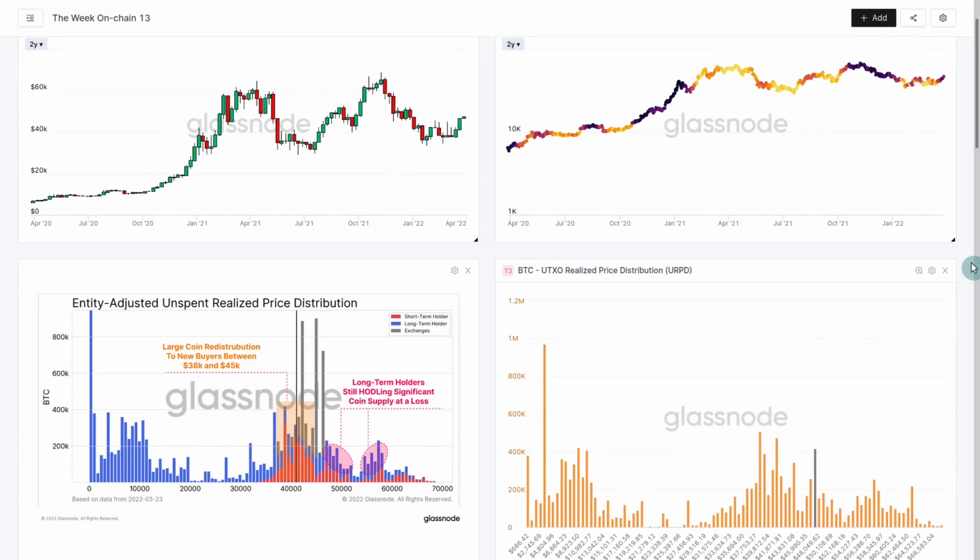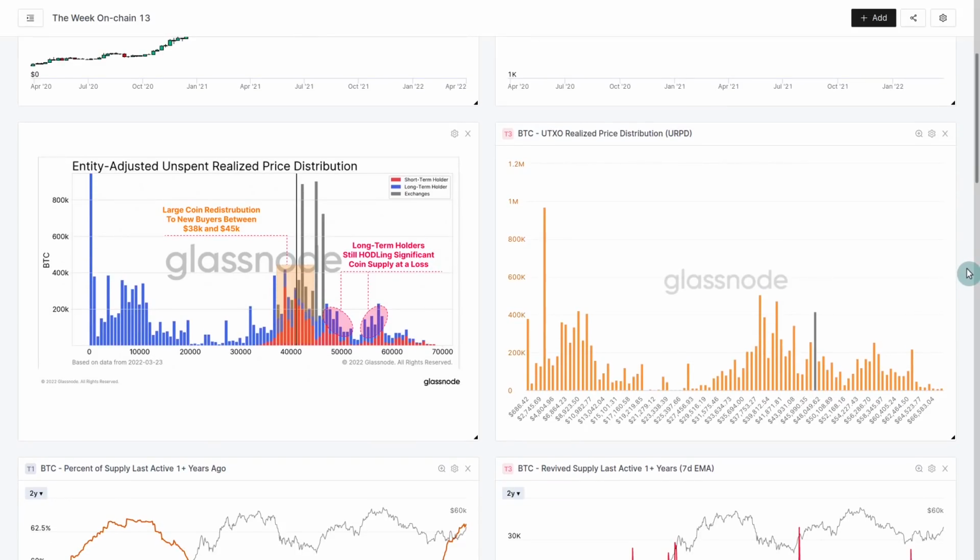There are new people who have come into the market and accumulated coins from people who were exiting, many of whom would have been at a loss. So we have seen this kind of readjustment or reshuffling of the coin supply, and overall, seeing a large cluster in this $38,000 to $45,000 realm is a good sign. It shows that people saw value down at those prices.